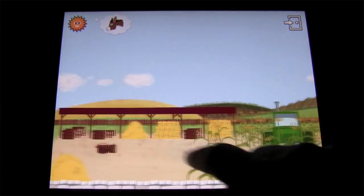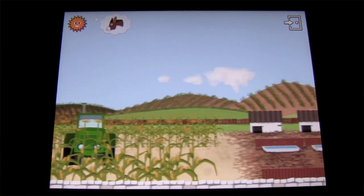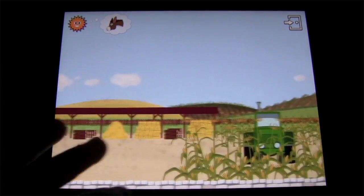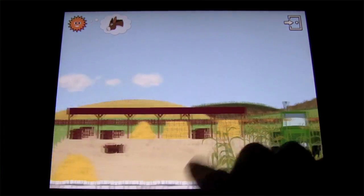Speaking of design, this app is extremely well designed. The art style is exactly the kind of thing you'd expect out of a children's book. And the scrolling mechanic is unique as far as educational apps, at least the ones that we've looked at. This is a nice way to lay things out. And it's really intuitive for children to simply just slide and then look.